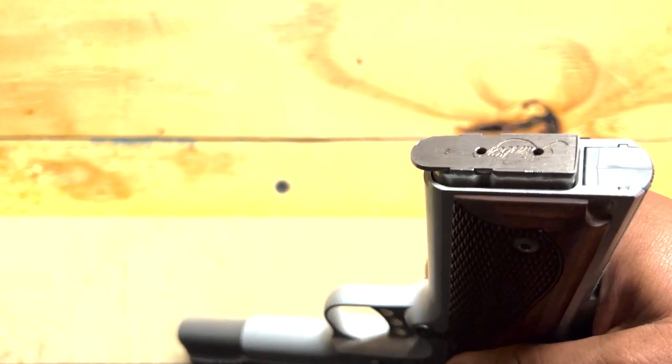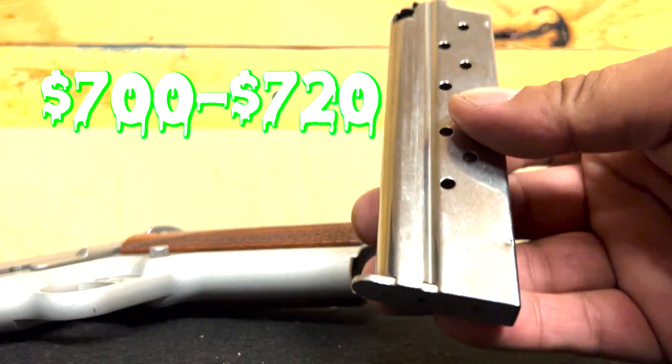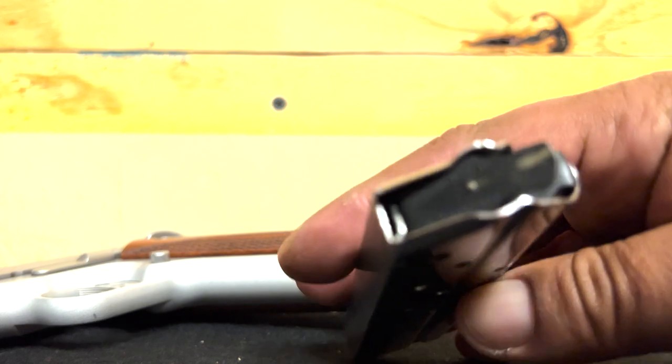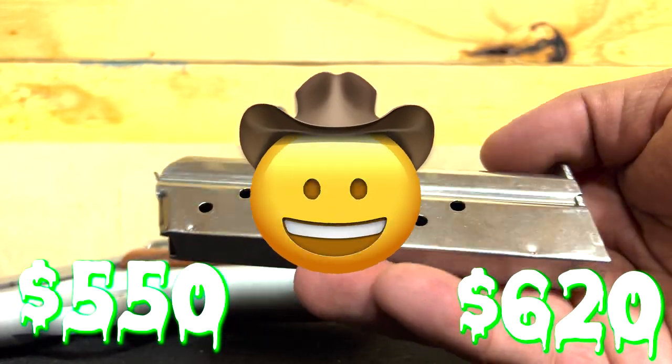Now, new MSRP is between $700 to $720, or you can get it used at a pawn shop or some show or whatever, between $550 and $620.